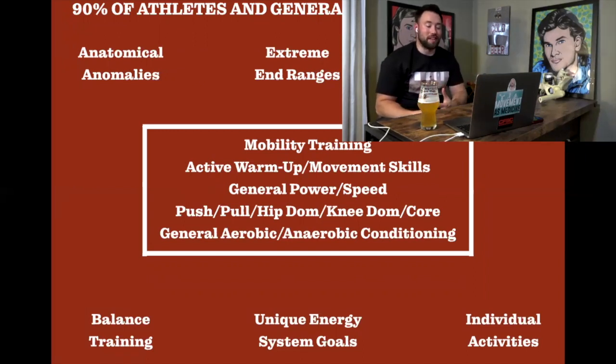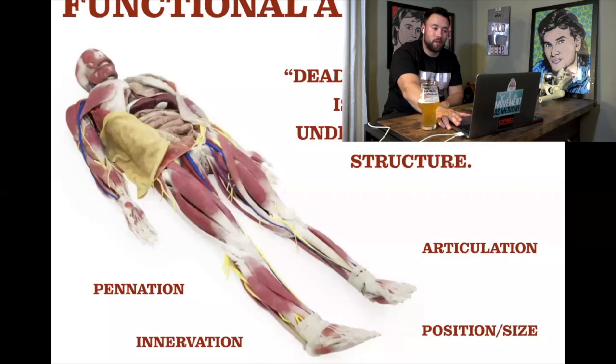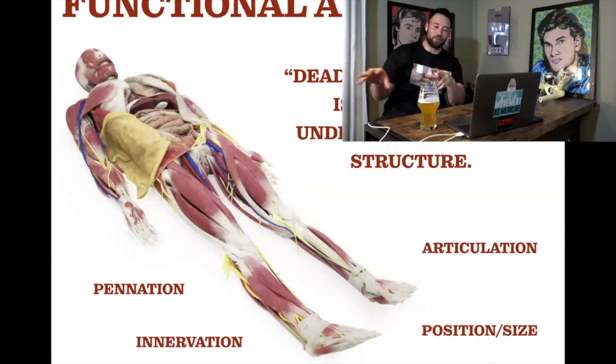Like all the things that you hear people talk about are things that are outside the box, things that are determined by anatomical abnormalities, extreme end ranges, skill-specific training, individual activities, or unique goals, right? These are all things that happen outside. It doesn't mean we're not going to do those, but for the majority of people who would pick up my book, or the people who pick up my book are training, that's probably not where most of their time is going to be spent. So we always try to define the difference between what we call dead person anatomy and functional training anatomy.